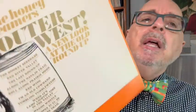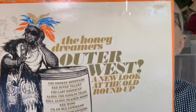And just kind of quickly, here's one, the Honey Dreamers. I wasn't familiar with them, but apparently they've been around since like the 40s in some capacity, a vocal group. This was called Outer West from 1964. A new look at the old roundup.